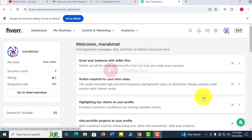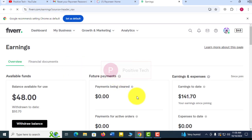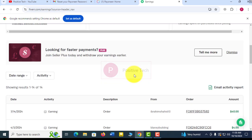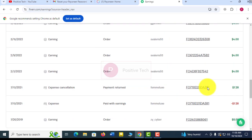Today I will show you how you can withdraw your Fiverr money to Payoneer. Last day I withdrew $93.70 from Payoneer, and today I will withdraw $48 from Fiverr to Payoneer. So how can you do that? It's very easy and simple. That's the earning of my site.